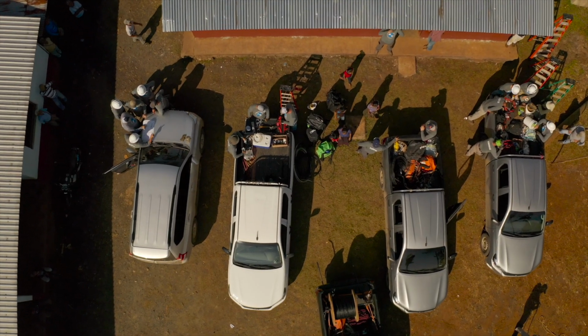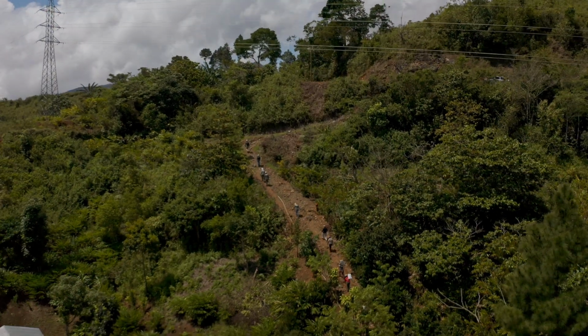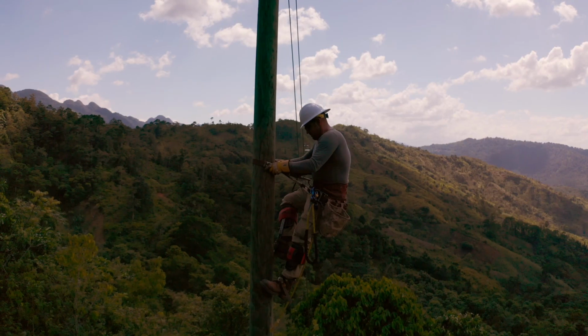A lot of people won't do what we do, and we take pride in doing things. When we put line back up after a storm, it makes you feel good, when you flip that switch and them lights come on, you know you did something. And it's even 10 times greater with this because these people, they've never had it.